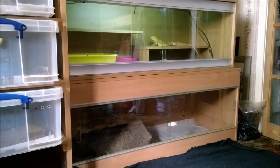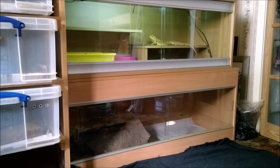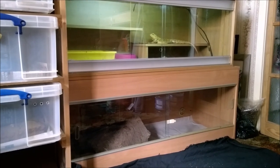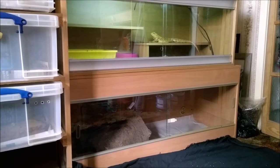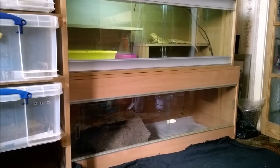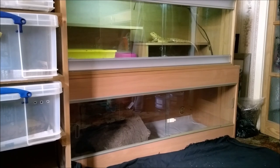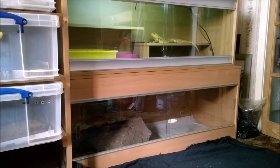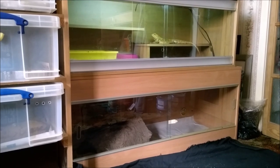So there's the two tanks I did this morning. That's Sydney in the top tank. Dora is a 5 foot royal python and she's in the bottom tank. I can just see her exploring the back corner on the left. She's mainly under that bit of bark. But next time I clean them out, I will do another video showing you them then.